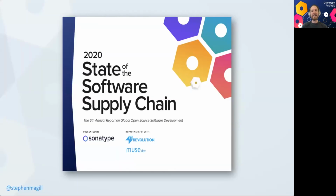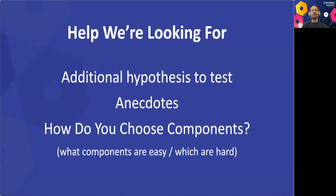If you want to see more details on how to do that, go download the report. It has full information on all of our findings and recommendations. And we're always looking for additional hypotheses to test, anecdotes, how do you choose components in your organization? What components are easy? What sort of updates are easy? What's hard? What's causing you pain? This research is a collaborative activity. I'm not here just to report on what we've been doing. I want to work together on new studies and new investigations.